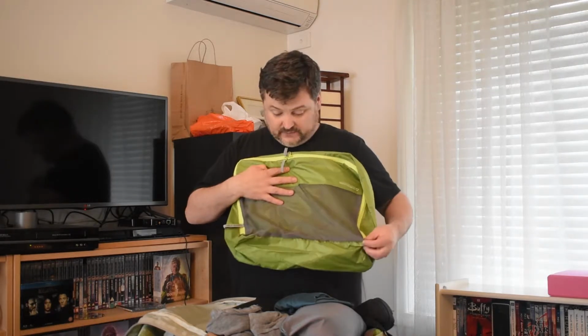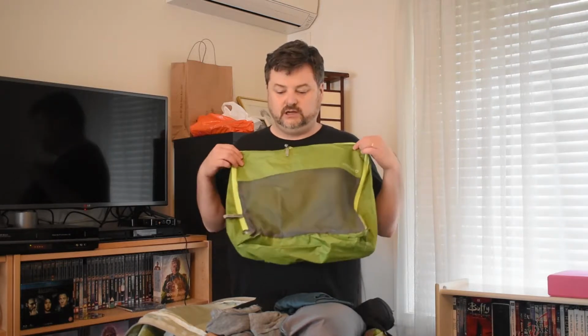And I thought I'd start with the packing cell or packing pod, which I have never used before, but I'm very excited about. What I have here on top of my backpack is this large one from Kathmandu. This is a large size packing pod, and what you would do is fill up your packing pods with mostly clothes, or linen, or towels, whatever you need.